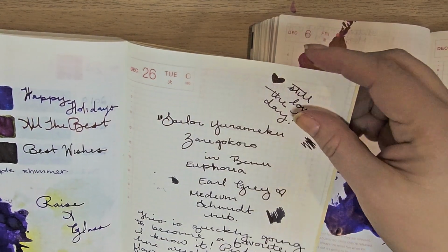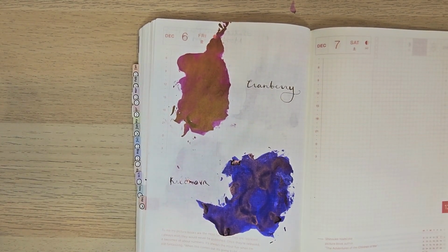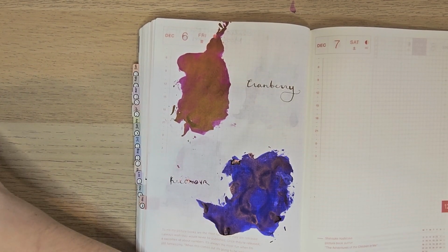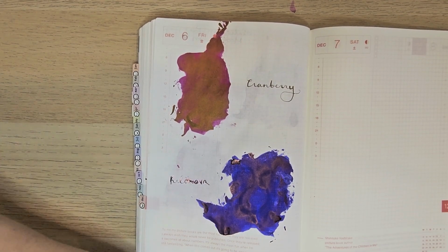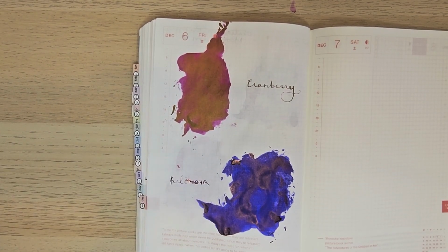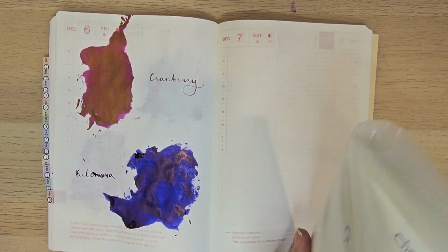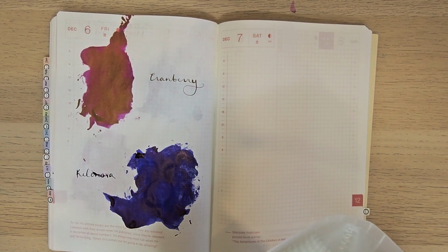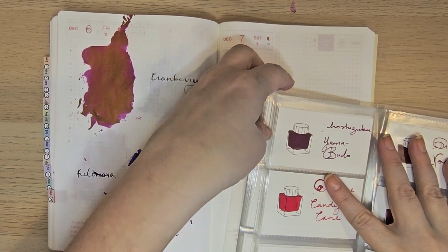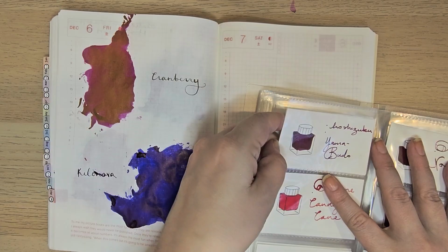Maybe, nope. Nope. I was too busy looking at blues to really see if there was a red. So let me do a quick flip. Nope. However, I can tell you exactly what this red looks like to me. There we go. It's like Yamabudo, maybe a little bit more red. But that sheen, that's all I can think of.